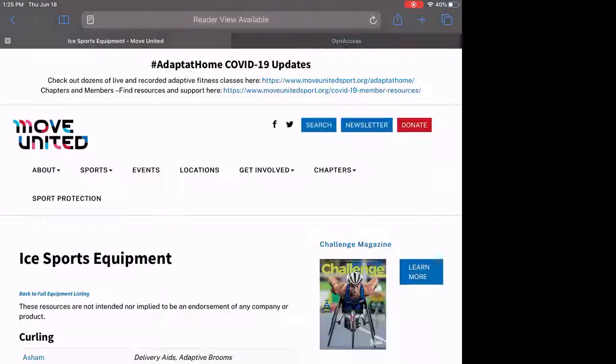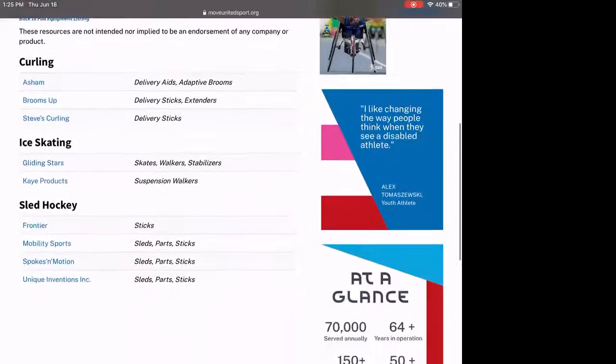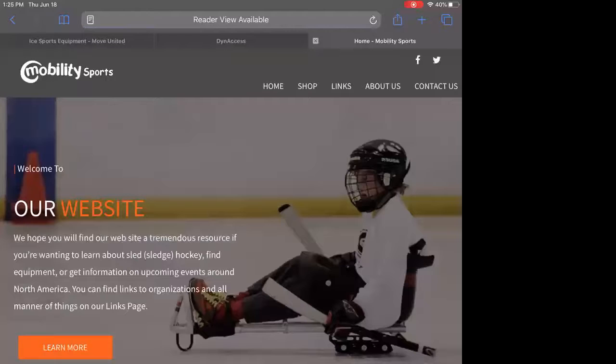I'm gonna go to the sled hockey because I've watched this sled hockey and it is fierce. It's really cool to watch. Let's see if we could, let's go to mobility sports. It's just kind of neat to know all this exists. I knew that some of the things did, but I didn't know that there was such a broad amount of equipment available.